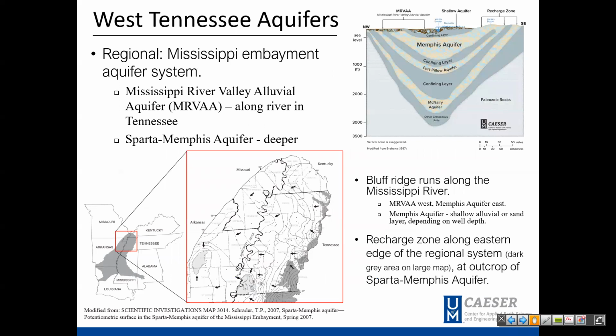So let's talk about groundwater and aquifers. What is the aquifer here? In the whole region, under 7 states, is the Memphis, the Mississippi embayment aquifer system. And part of the Mississippi embayment aquifer system is the Mississippi River Valley Alluvial Aquifer, the MRVA, which is just along the Mississippi River in West Tennessee, and also the Sparta-Memphis Aquifer, which extends from Arkansas under the Mississippi and into West Tennessee. So those are the 2 main sources of water from this picture here.